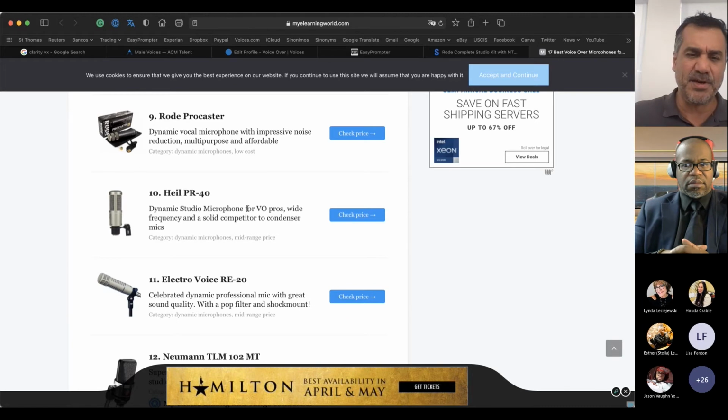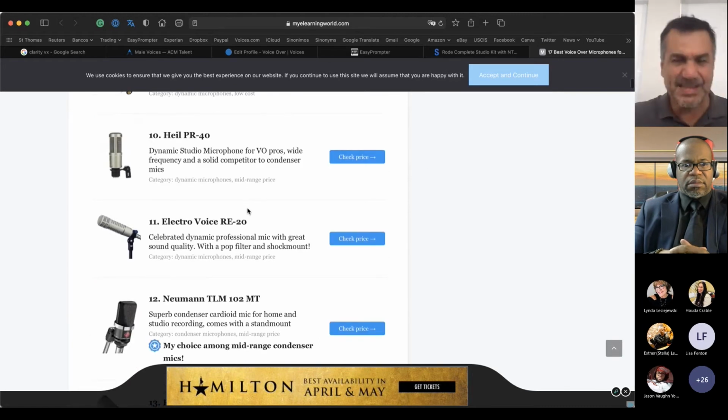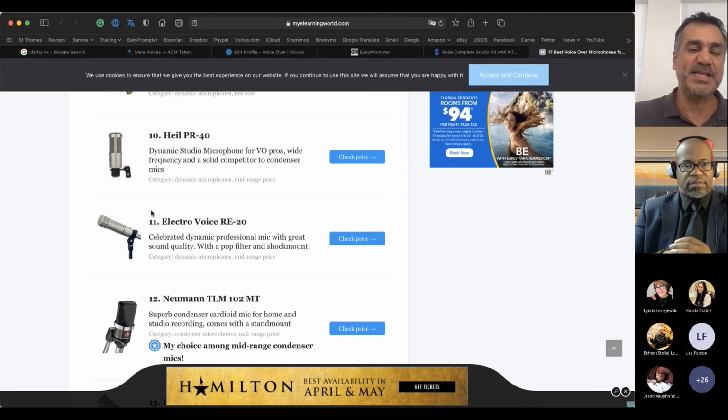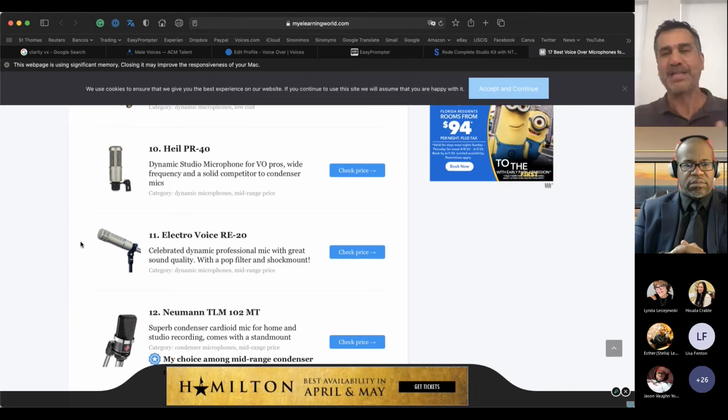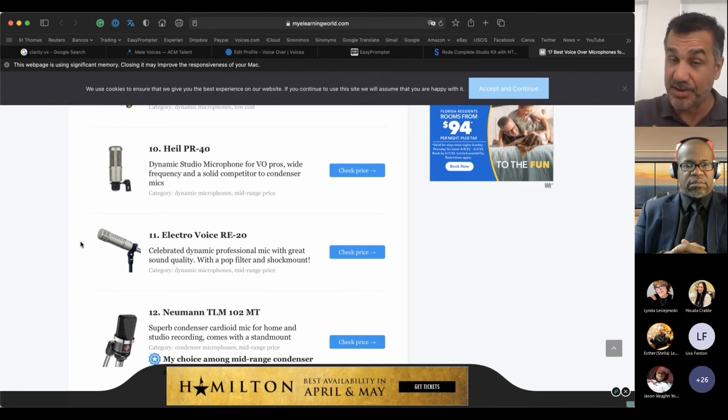The Procaster, this is a microphone for podcasting. The Heil PR40, this one here, Electro Voice RE20, again, this is a broadcast mic. This is the industry standard that you're going to see on any radio station in the world. This is the most widely used microphone for broadcasting, and I repeat, broadcasting. It's not the same thing, okay?